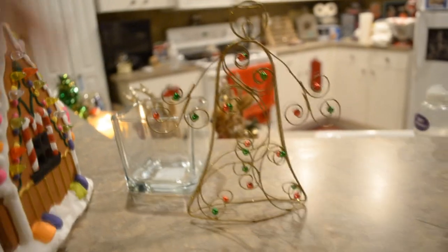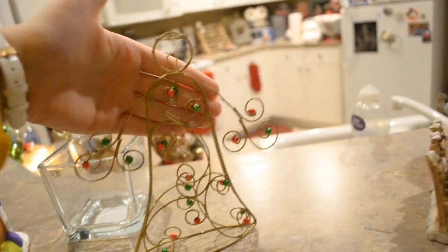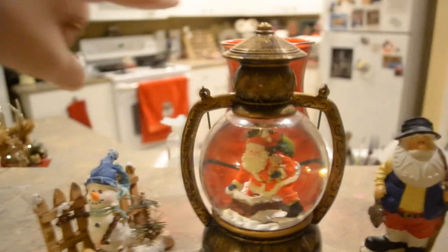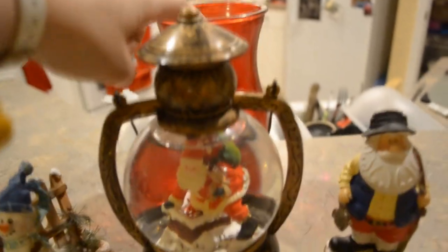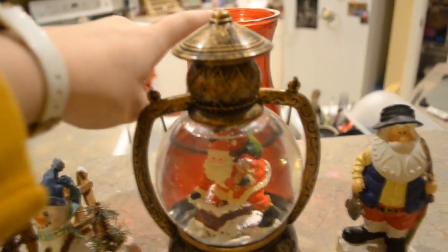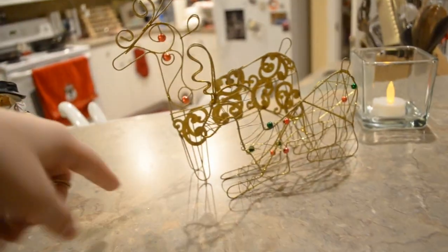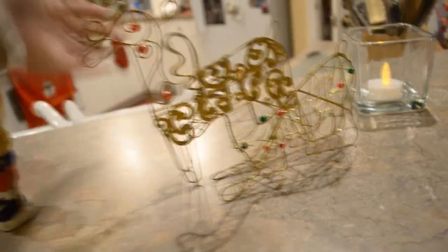And then we have this angel thingy, I don't know if you guys could see it, it's just an angel or whatever. We have a snowman right here. We have another snow globe of Santa. And right here, we're going to be putting flowers in it, but we just haven't gotten to that yet. These are just reindeer, the same thing as the angels, but a reindeer.